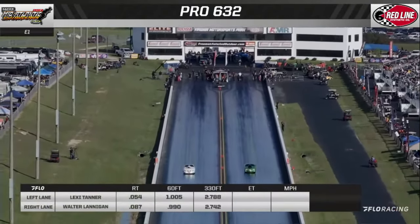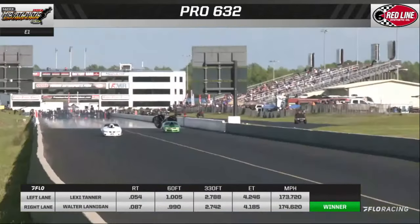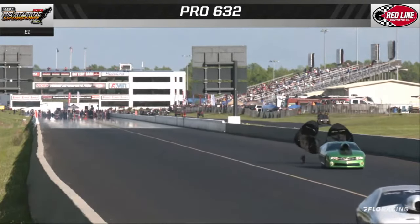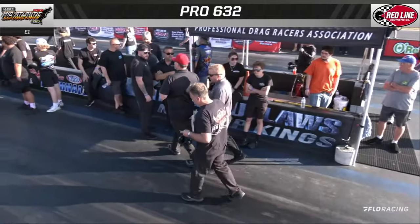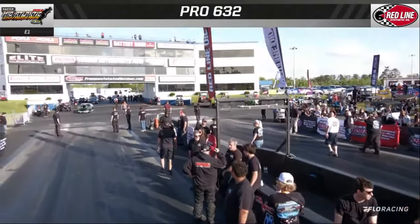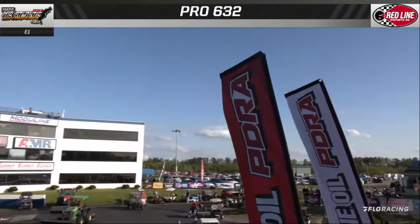Tanner is going to be first off the starting line, and they make their best run of the weekend here in round one of Pro 632, but it's not enough to get around Walter Lanigan. 418.5 at 174 miles an hour to the 424-173 charge of Lexi Tanner. Walter Lanigan will have a bye run in round number two.